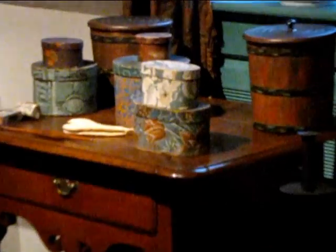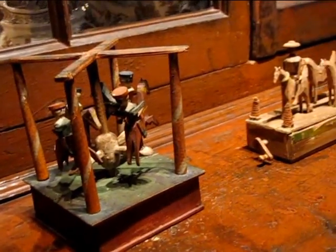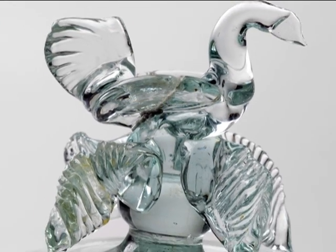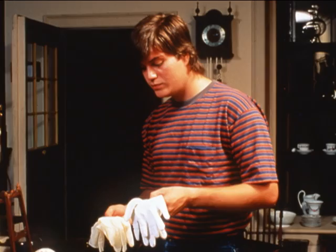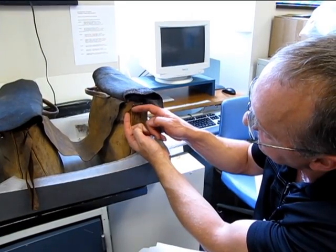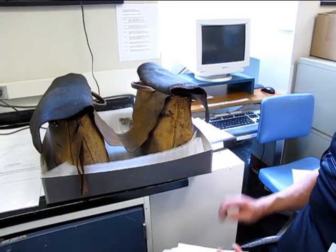On the other hand, one does not want to wear gloves when handling all objects. As is true with handling objects in general, handle ceramics and glass objects as little as possible, and always wash your hands before handling. Never wear gloves when handling any type of ceramics or glass, unless specifically instructed to do so. The decision to wear nitrile or cotton gloves or not to wear gloves is important to object safety and must be made on an individual basis after assessing all available information about the object.